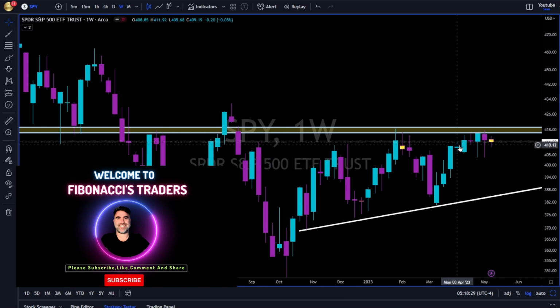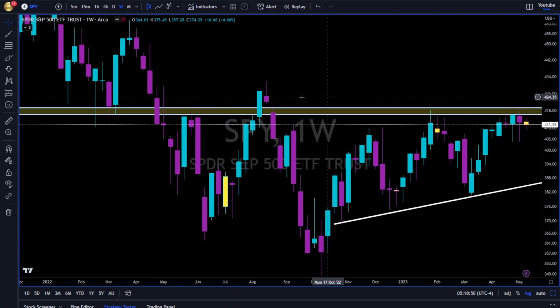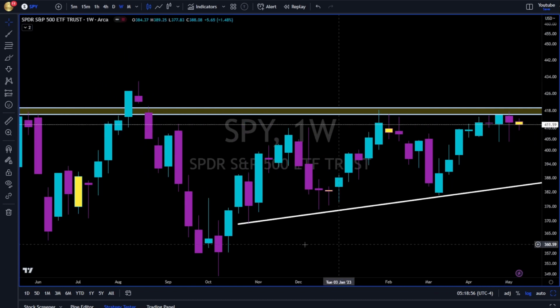SPY weekly, 5 weeks in a row. This area of the 416, 415, very tough resistance. Only by looking left we can identify and understand why this area is a tough resistance. Since May of 2022, each and every time SPY tried to break up and above, it got rejected, except over here during August, but very fast went back below this area.